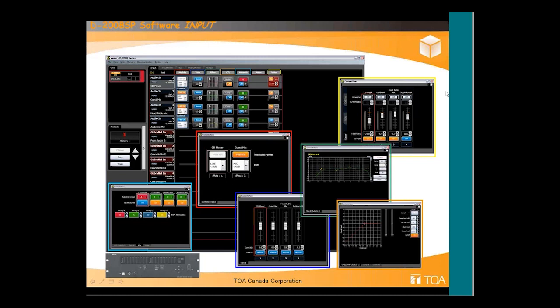Auto mixing, again, this is going to be 8 microphones over 4 groups, and we're going to be able to assign these microphones into various groups, and this will present us with all of the different settings necessary to make the auto mixing work for us.